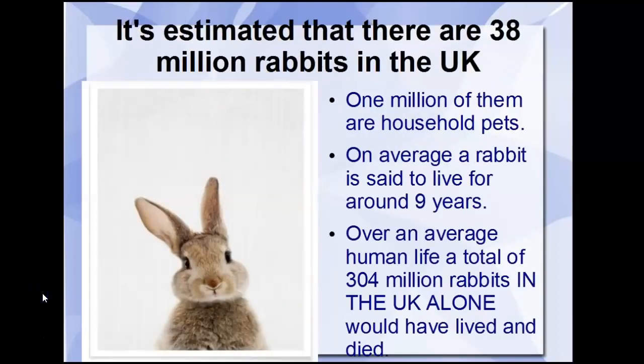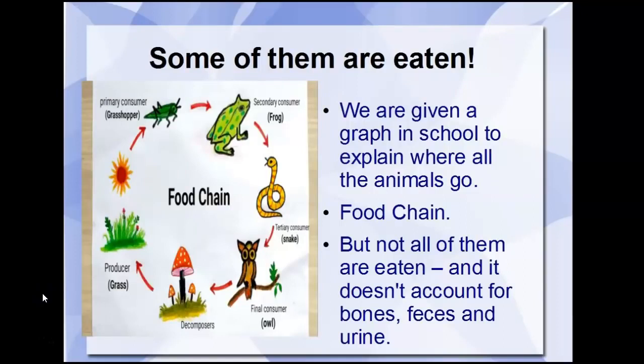It's estimated that there are 38 million rabbits in the UK. 1 million of them are household pets. On average, a rabbit is said to live for around 9 years, so over an average human life, a total of 304 million rabbits in the UK alone would have lived and died. And as I said before, some of them are eaten.